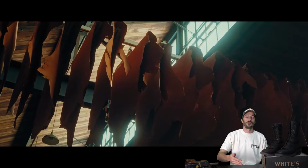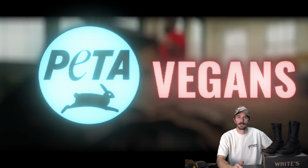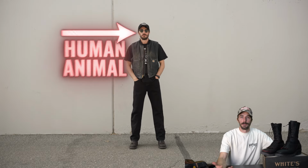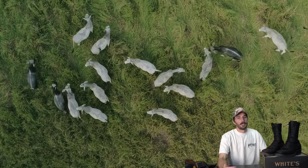So why is leather so undefeated, and why do I not think it's going anywhere despite PETA and all vegans everywhere hating it so much? Well, it's because it's nature's perfect material to wrap animals in. So when it comes to wrapping the human animal in a material that needs all those attributes and features, Mother Nature is just impossible to beat.